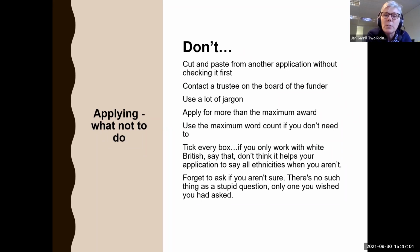Please don't contact a trustee on the board of the funder. It's not ethical and it doesn't help. Because it doesn't work.